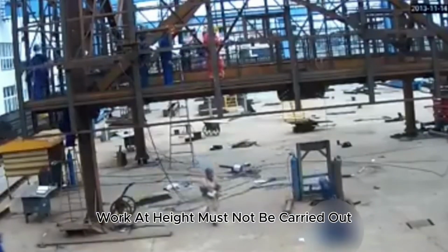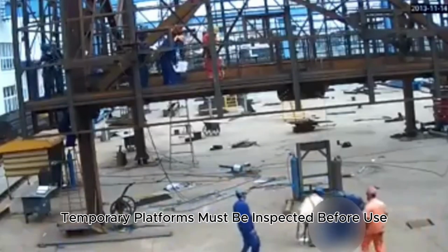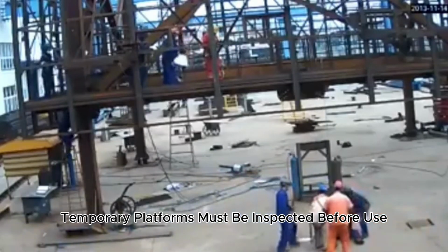Work at height must not be carried out without anchored safety harnesses and guardrails. Temporary platforms must be inspected before use.